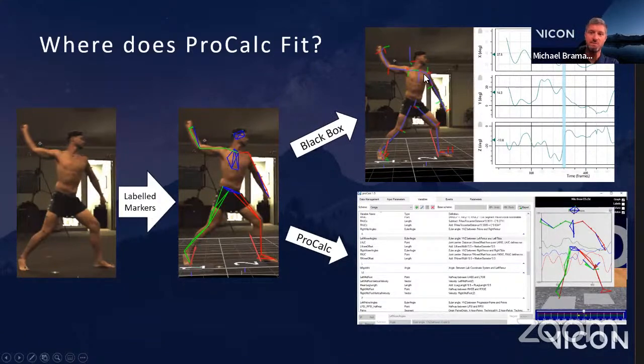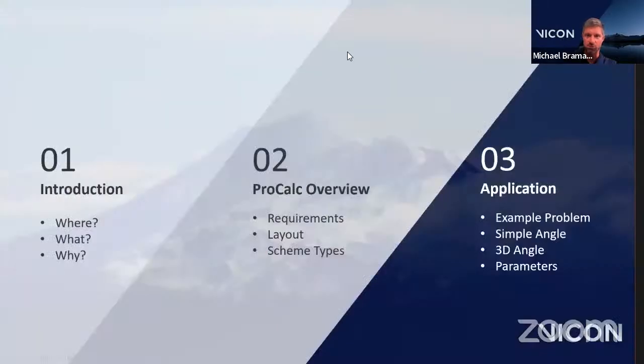For a lot of people, this is a bit of a black box. I've got a screenshot of Nexus here, showing the Plug-in Gait bones and the graph outputs that you're probably familiar with. A lot of times we run this model and we don't really know what's going into it or what really affects it. We might not know how even marker placement affects some of these model outputs. And I've even seen this black box extend further to include some of the labeling.